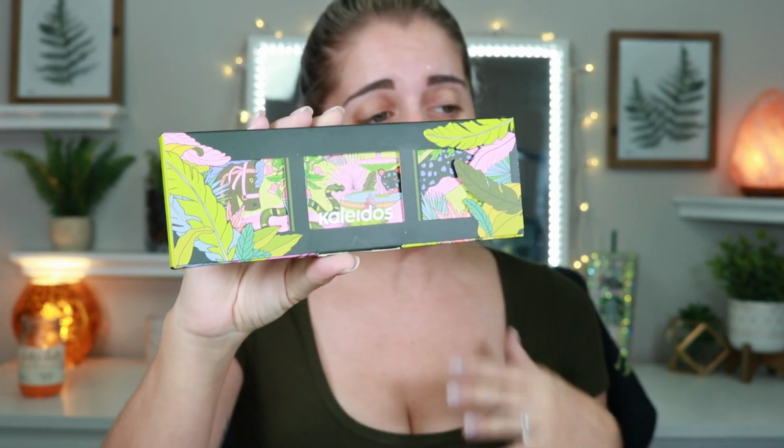Okay, so first things first, we do have the Flower Punk palette. Now, this does retail for $36, and I do think the outside packaging is super cute. When you open it up, you have the palette. The palette's actually pretty heavy. I really do like the weight to it. It feels very luxurious. You have a little mirror right here. I do love the design on it. I think it's really cool.